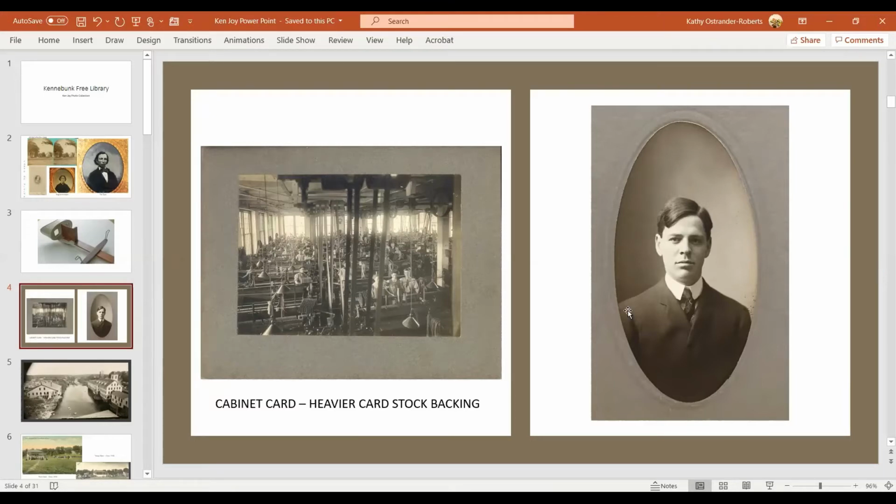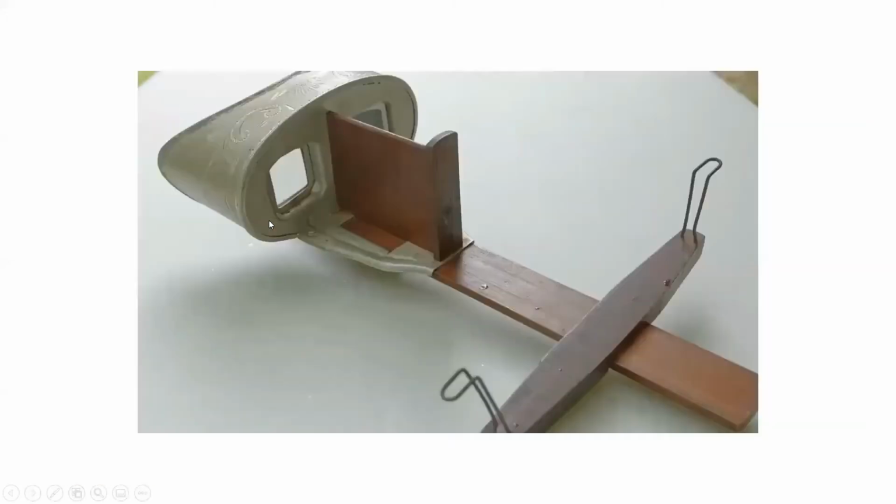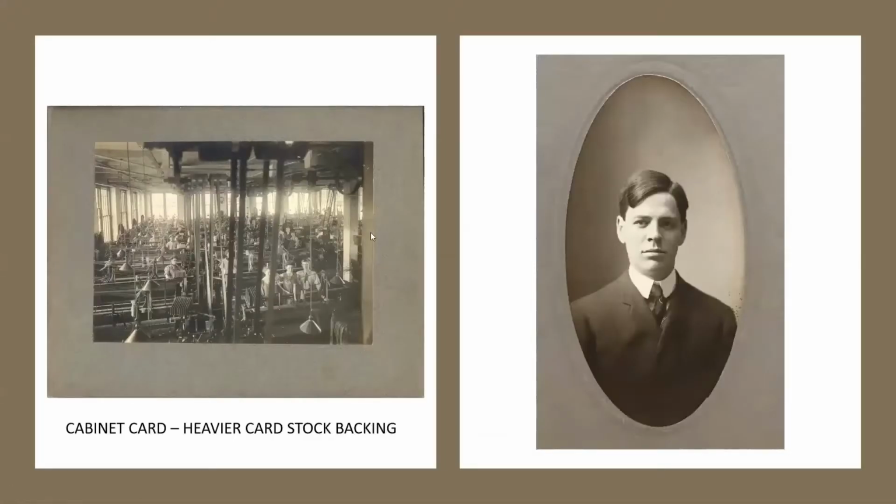And then a lot of the photographs in the Ken Joy collection, sadly, aren't labeled. I mean, we're all guilty of that. We take a photograph of somebody and we won't know who that is. But luckily, he was pretty good about writing down the names of individuals. So that was very helpful. But again, these are examples of some of the cabinet cards that are in the collection.